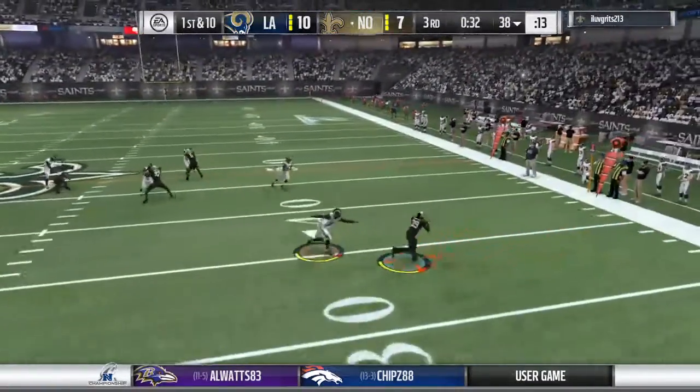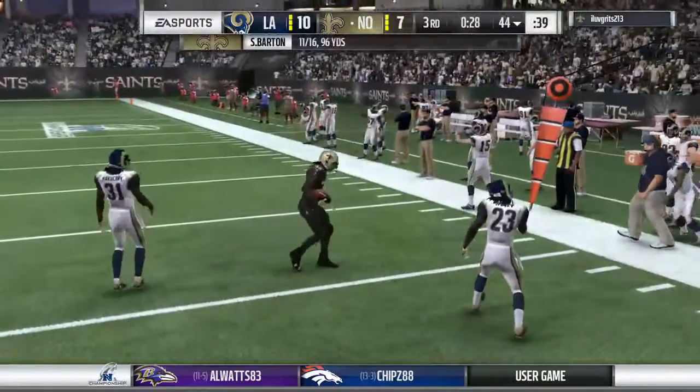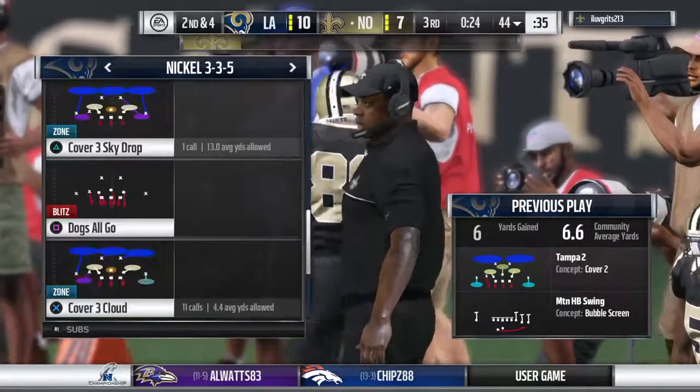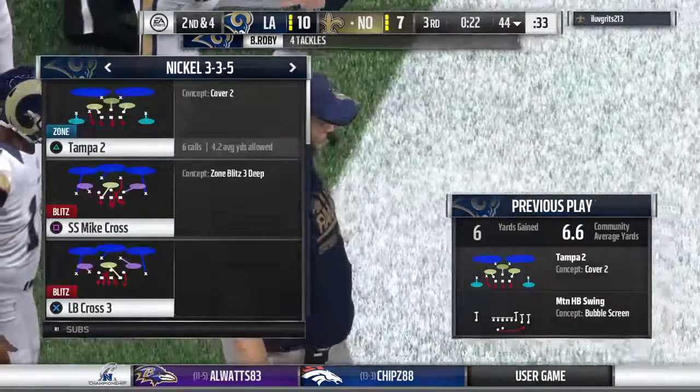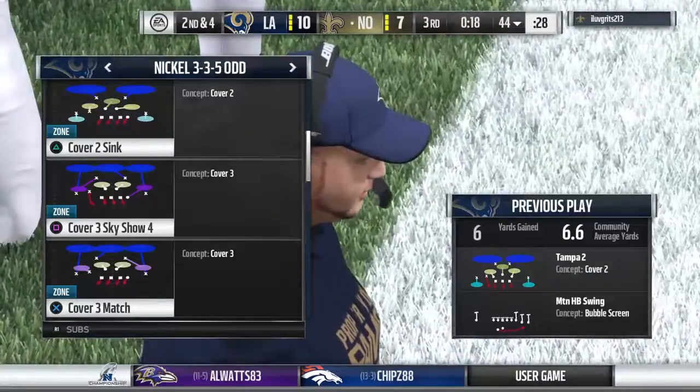Back to throw now on first down. Out to the flat. That's complete to his running back. A nice little screen. They get 6 on first down. I'm going to show my age here a little bit. We used to talk about running backs catching the ball as safety valves. Nowadays, they're a big part of the passing offense.